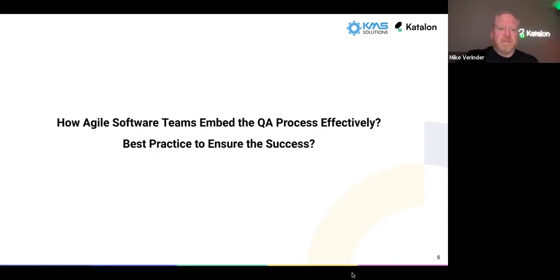Okay. All right. Ty, how can agile software teams embed the QA process effectively? And what are some of the best practices to ensure that success?